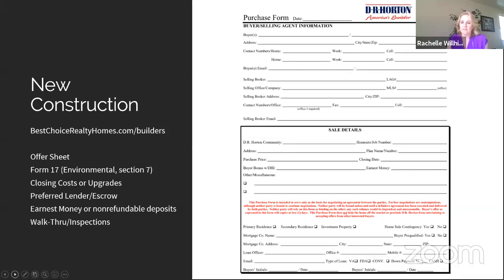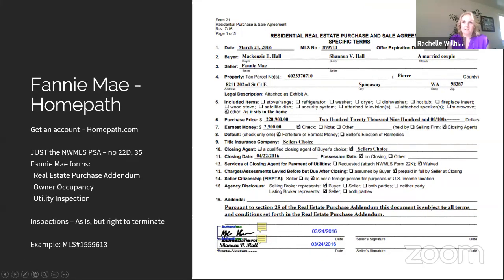Okay, next slide. Fannie Mae and Homepath. There's been a lot of talk, with everything going on with Corona, about whether we are seeing a surge in Fannie Mae or bank-owned properties. The answer is no, not in our area. We currently are not seeing an increase in Fannie Mae, Homepath, or foreclosures, but we don't know what the next 6 or 12 months will look like. So I think it's helpful for you to see how Fannie Mae and Homepath is done, just to be prepared for those types of occurrences.